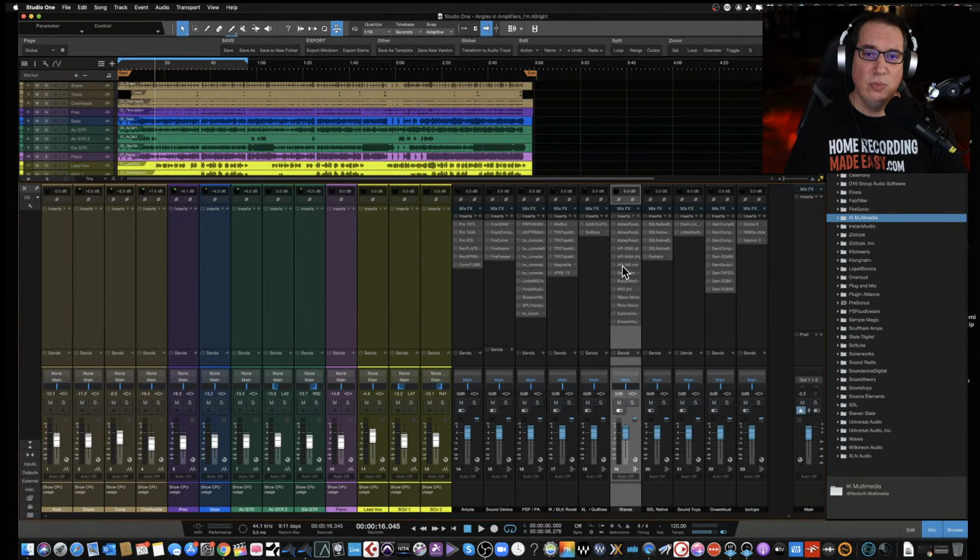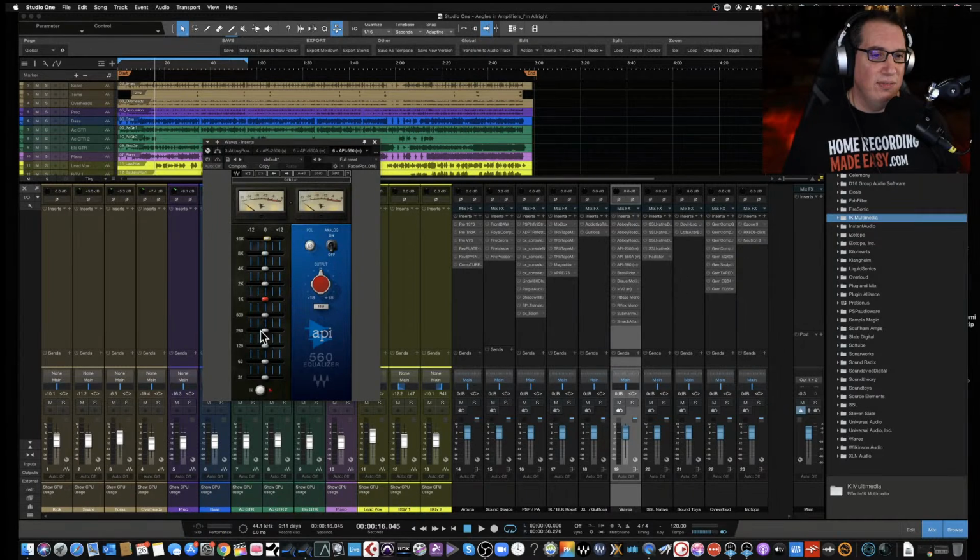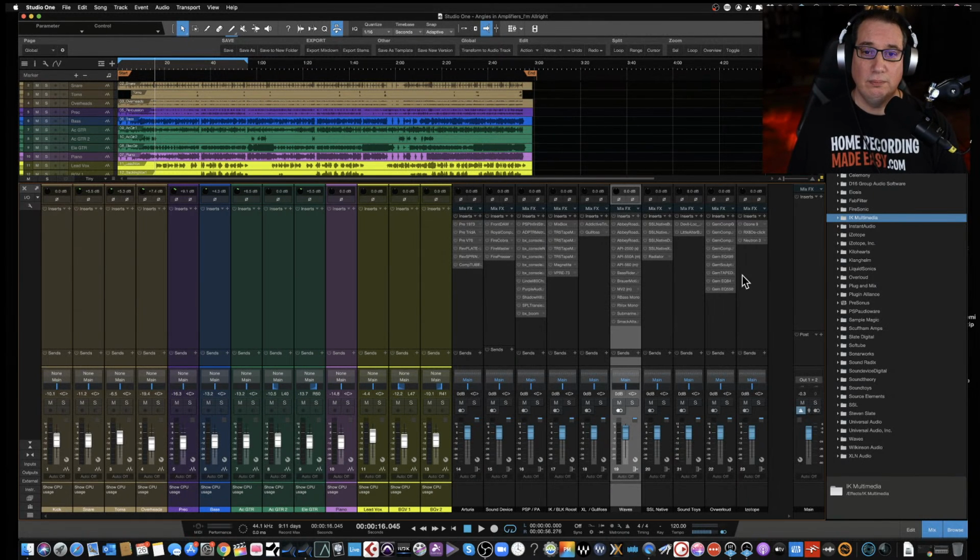So you have this one, you have the 560, which has the more graphic thing. Again, really cool. Don't use it on everything, but I use this sometimes on snare drums. Give a little bit of 250 on a snare drum, really brings out the nice beefiness. A little bit of 8K, a little bit of crack, sounds great. It doesn't sound like you've EQ'd stuff. That's one of the things I love about API. Sounds really, really good.